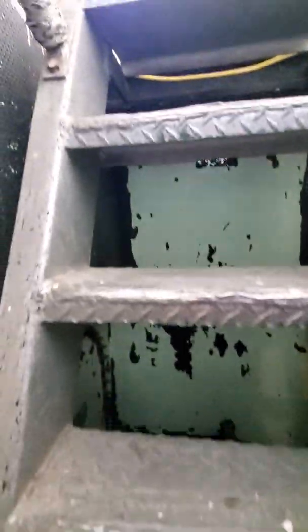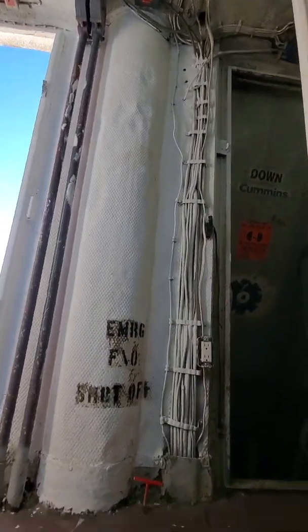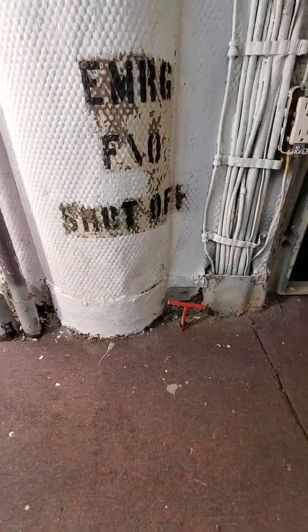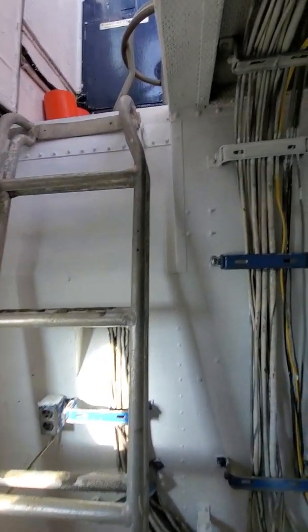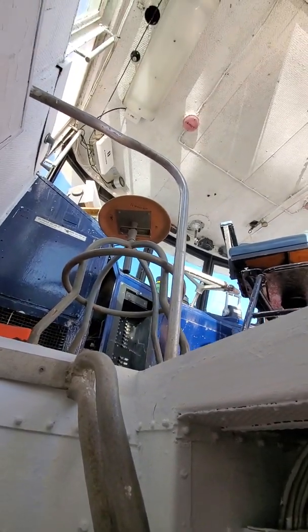So let's check out this ladder, just like in the Navy old days. Get the emergency fuel cutoff, that little red handle. That's where the engine room is. We'll go check out that later. This is the bridge up there. You can see the chair and a bunch of wasps. I gotta clear those out.